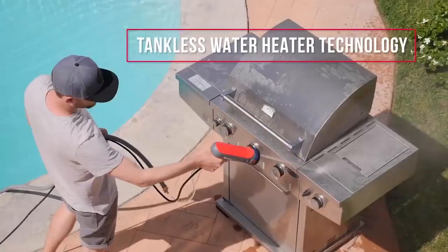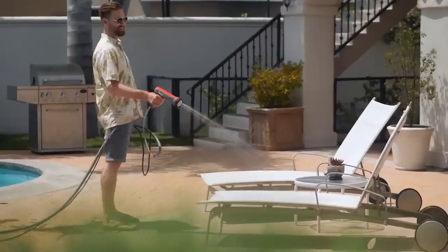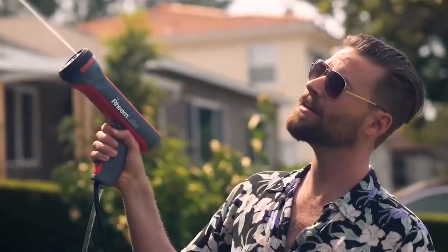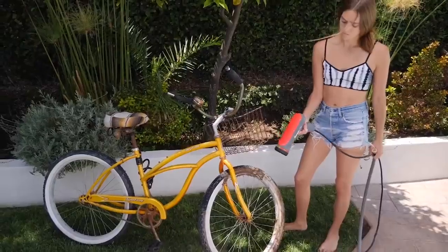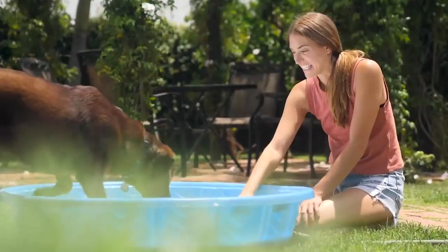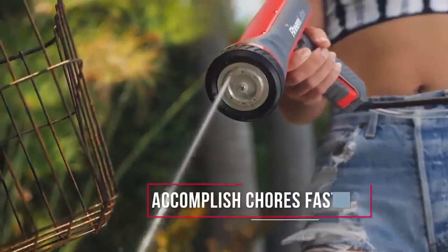The presence of an infinite source of hot water in the house greatly improves your day-to-day routine. The fact is that any impurity, whether on a bicycle, grill, or surfboard, is removed much faster with hot water. Thus, Hot Wave saves time and makes daily tasks easier. You can buy the device for $150.